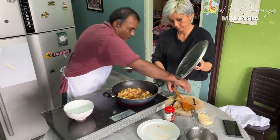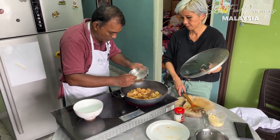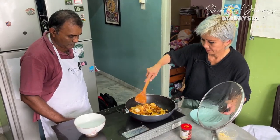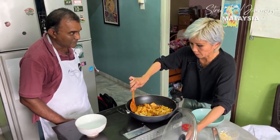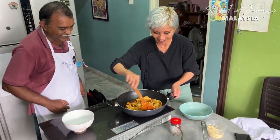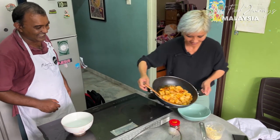Ready or not yet? Yeah, you can use it. So you put in small amounts. Okay. I can smell the Sichuan peppercorn. I think you put in a lot. Yeah, I know. Still, that can't be a bad thing.